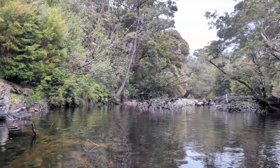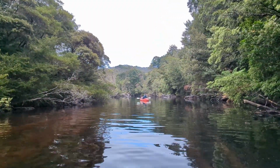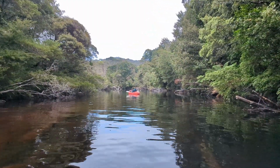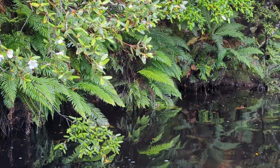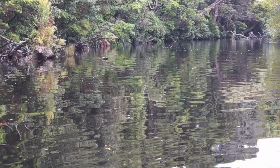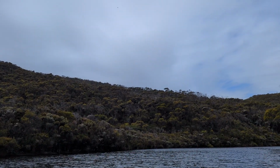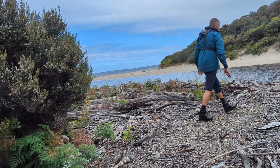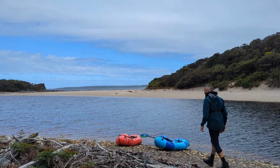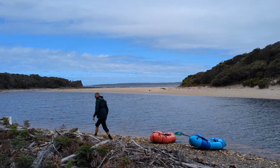We've just entered the estuary. I'm pretty sure we can hear the ocean, and I see some blue sky. Look at that. We've got company. This is how far we've got. So we're going to go to the other side, pack up, head towards the right.